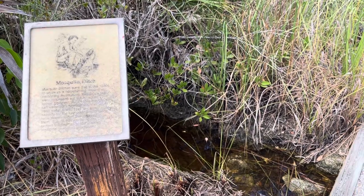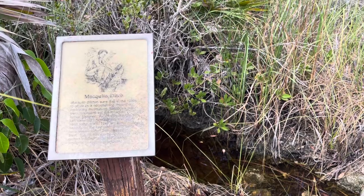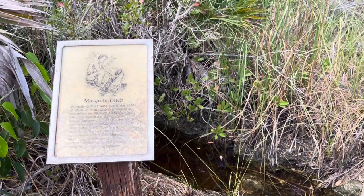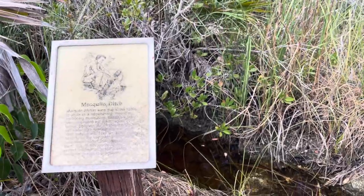Hopefully someday you could read the sign, but if not, look it up, Google it. If there's ever something that I'm not saying right or you want more information on, please either ask, I can try to help you find the resource, or Google. Google is your friend.